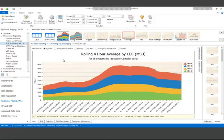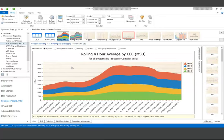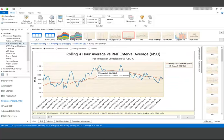The report currently displayed provides visibility into the 4-hour rolling average by processor. From here, we can drill down into a processor to identify the systems that are the primary contributors to the 4-hour rolling average for that processor. And we could continue to operate at the system level, or I'm going to step back here to the CEC level. Now we can drill down here into the RMF interval CPU consumption to see when increases in the workload consumption at the RMF interval level drove the peak 4-hour rolling average. So we can see it was an increase in this time frame that drove the 4-hour rolling average for the processor to its peak value for this day.